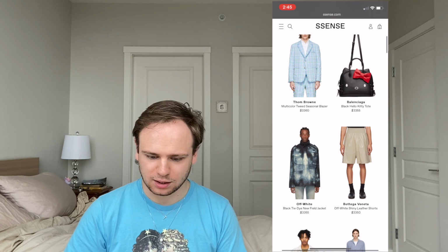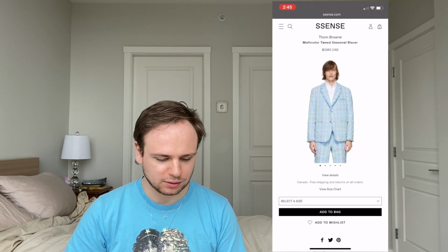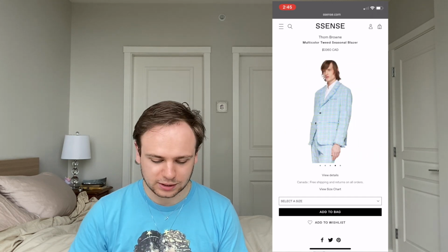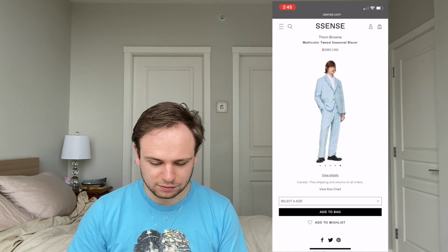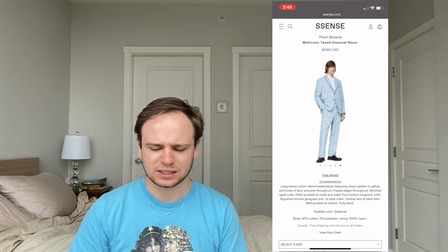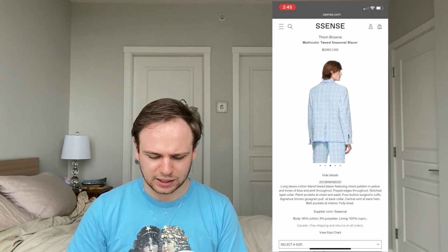Oh my god, but this I love. Okay, Thom Browne multicolored tweed seasonal blazer. I'm not really one for blazers. I wish I was, but this whole outfit I just love. But I wish it was more slim fitting. The really boxy cut I don't like, especially not for $3,000.